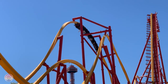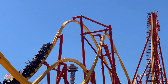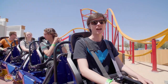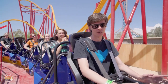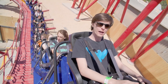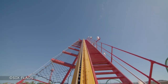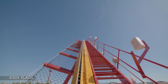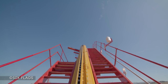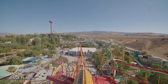Wonder Woman Flight of Courage starts with a quick right-handed turn out of the station. Soon, you'll end up going upward this 131-foot tall lift hill, and I gotta say, it is one of the quickest lift hills, at least at Six Flags Magic Mountain. You'll get up there in record time, getting a beautiful view of Tatsu, Riddler's Revenge, and so much more at the park. But seriously, before you know it, you'll be dropping down that 87-degree drop all the way towards the ground.